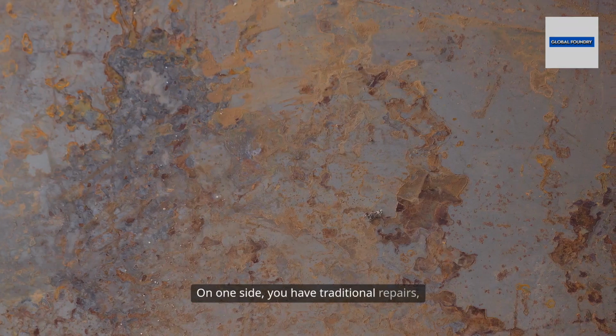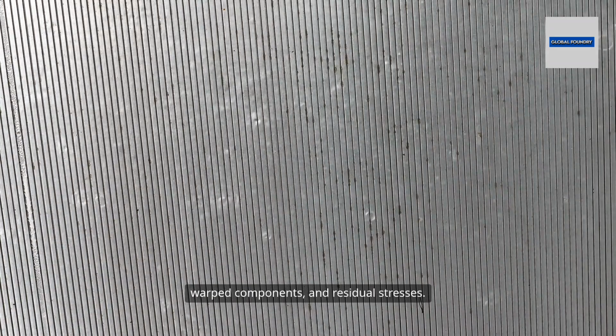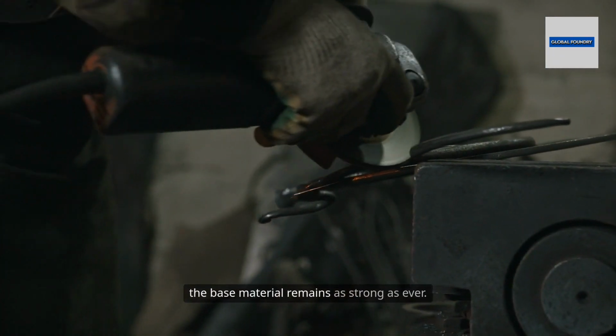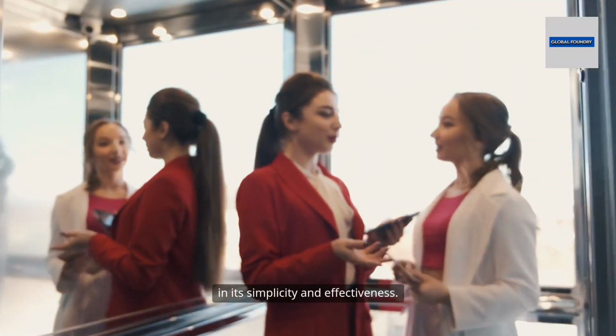On one side, you have traditional repairs, often leaving behind heat-affected zones, warped components, and residual stresses. On the other, cold spray delivers a flawless, heat-free restoration, ensuring the base material remains as strong as ever. The brilliance of cold spray lies in its simplicity and effectiveness.